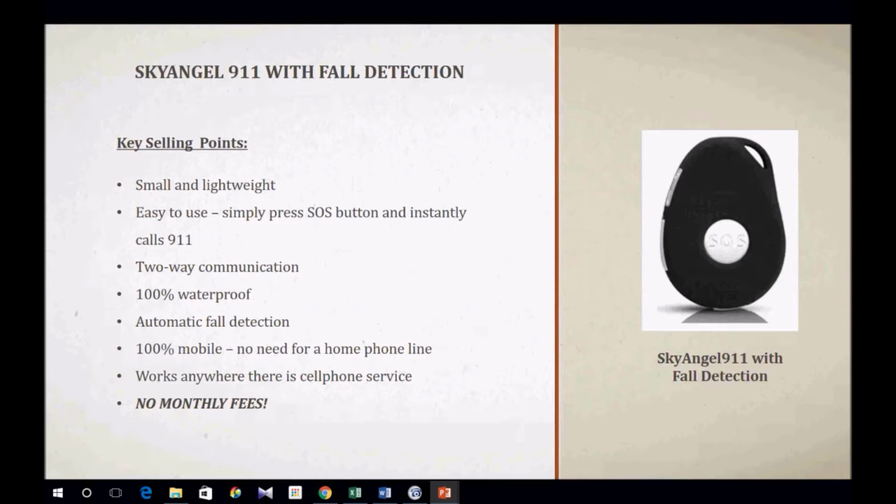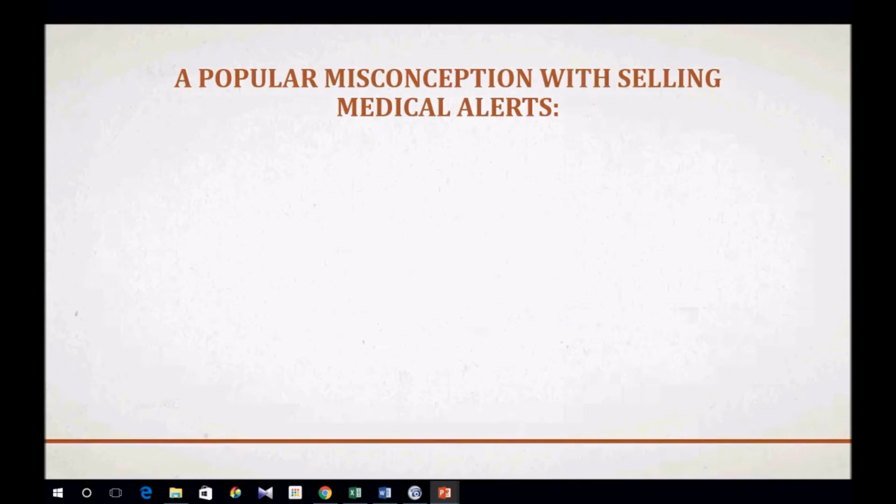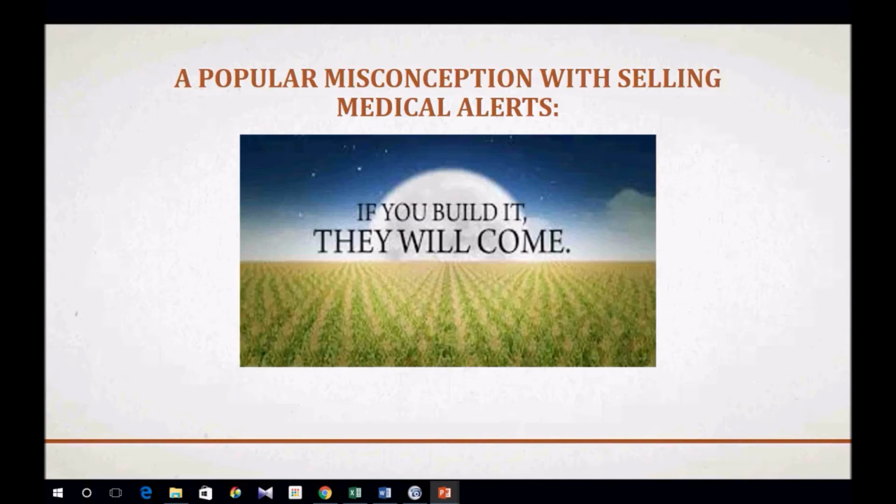So as we begin to talk about how to sell medical alerts, and really think about your marketing strategy, I really feel like we need to address what I feel is the biggest misconception with selling medical alerts. You all are familiar with this. It's "if you build it, they will come." I believe this misconception applies to medical alerts. I've heard this time and time again over the last 10 years.